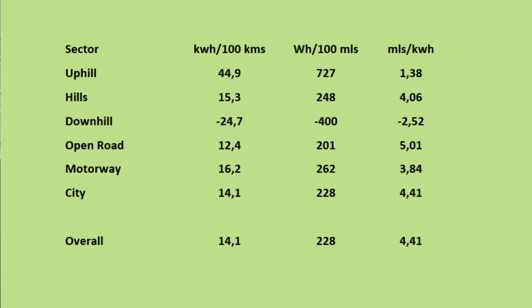Well, that was a nice trip with the Audi. You see here the sectoral and overall consumption of this trip with the Q4 e-tron Quattro. And overall 14.1 kilowatt hours per 100 kilometers according to the board computer. I know, charging losses and maybe not 100% accuracy, but still 14.1, chapeau Audi. And they seem to have done a really good job here with this setup.